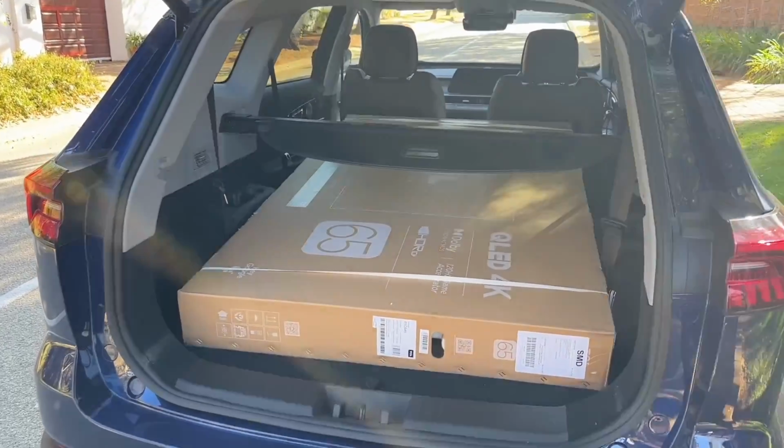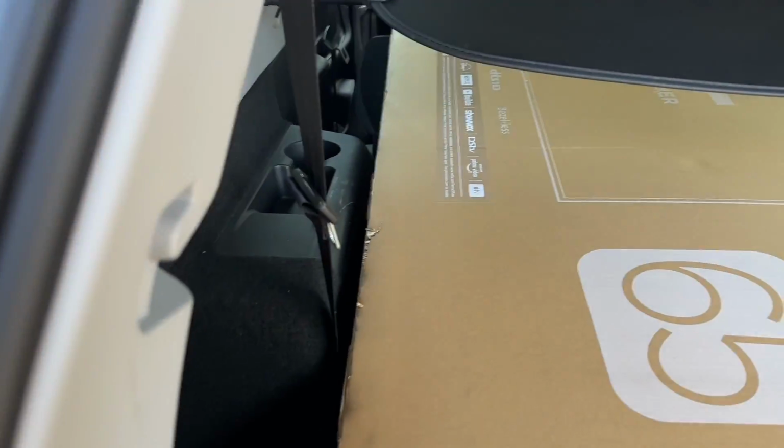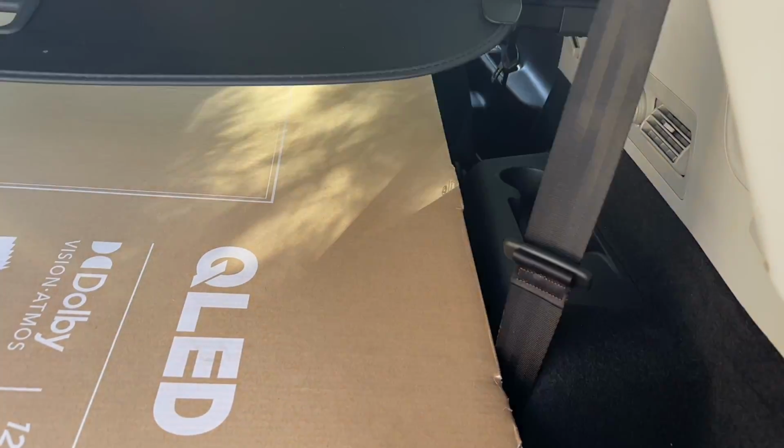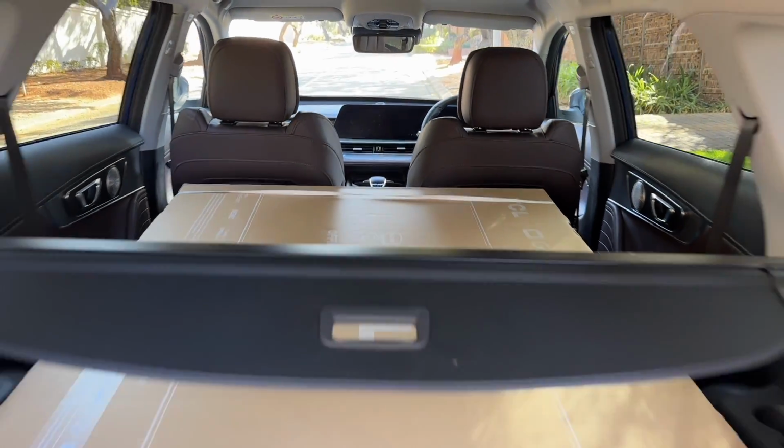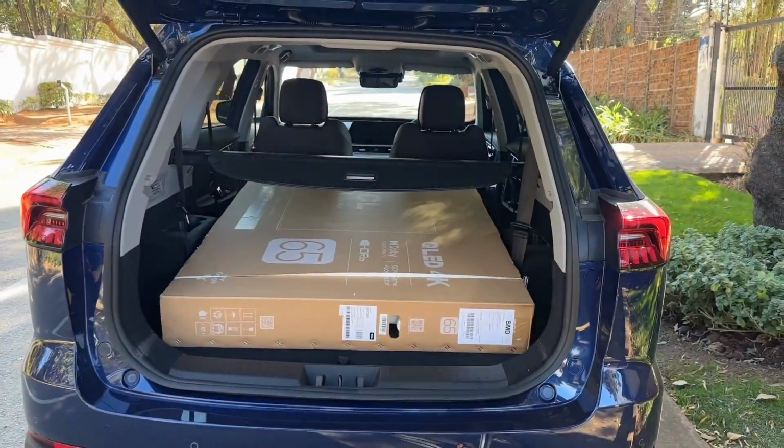So apart from all the space in the back there, you can also fit a full 65-inch TV in its box in the back there perfectly. So if you want to go shopping, you don't need a bakkie, you can just take this, because it came in handy with me when I went to go get one. But from a convenience point of view, it's also really good.